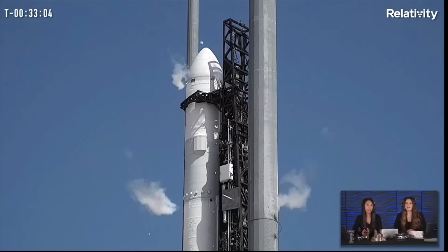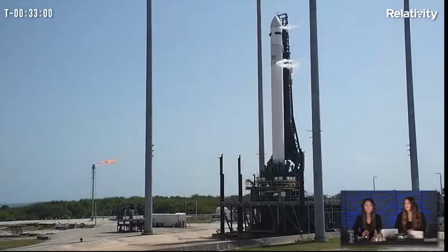These teams have also supported our rigorous test campaigns. While this doesn't guarantee success, it certainly helps us given we're attempting so many firsts. As a reminder, we're launching the first 3D printed rocket.